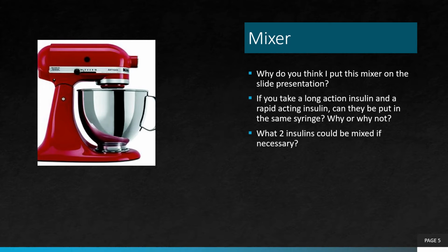I suppose you are wondering why I have a nice KitchenAid mixer in this presentation. You can sort of debate why I might have put that on there, but what I wanted to talk about was: if I take a long-acting insulin and then I am prescribed a rapid-acting insulin, can I put those in the same syringe? Why or why not? Sometimes there are unbreakable rules, and the rules are the same whether you move to California or Russia or Japan or Alabama. A rule that you can't break is that you do not mix insulins in the same syringe. If I am taking a rapid-acting insulin, and I also need an injection of Lantus, which is a long-acting insulin, you must put those in 2 different syringes and put those in 2 different injection sites.